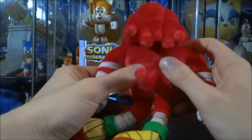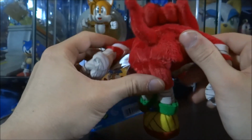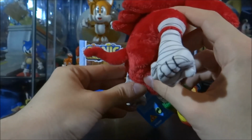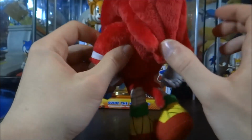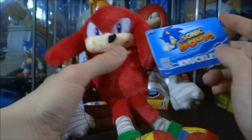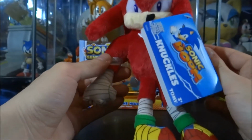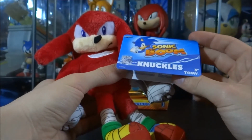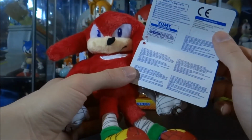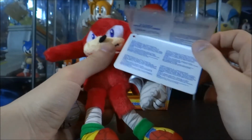The back part, not much really to say here. He has got his tail, although it is a little bit too far up, I'd say. It looks more like it's sticking out of his back. The tag at the front, I'll quickly show. In a little bit of an awkward place. You can see it covers the whole part of his body here. But nothing much different compared to the other tags that I showed you on the other Sonic Boom reviews, with the exception that it says Knuckles on the front.